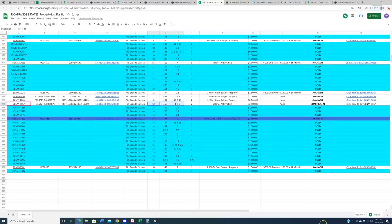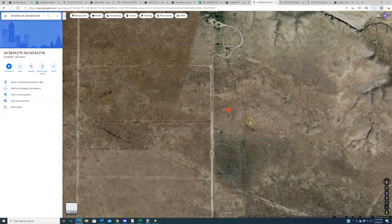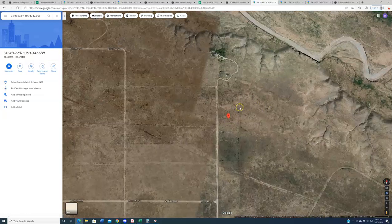Whatever the case, the greatest hits on this week's list of 5 new properties going live are this one, 12468, lots 4 and 5, specifically reference number SCNM 8457. If we bring this one up on the map, guys, you will see that this sits out here at the far end of the northeastern part of the subdivision. It actually backs up to the neighboring subdivision.